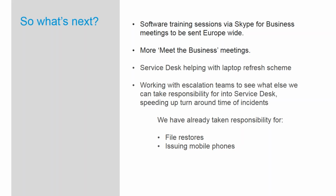So 100 people may be able to join from all across Europe, and they'll have a training session, maybe lasting 10 minutes, but they know exactly how to use a piece of software. No more Chinese whispers, no more, I think this is how it works, click on this, do this, and then it gets passed down and they get slightly confused. They're going to know. They're going to be able to come on a website and replay these training sessions, and they'll know exactly how to use this. There's obviously more Meet the Business sessions.